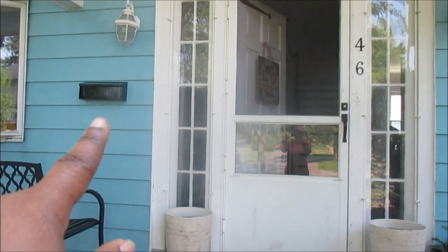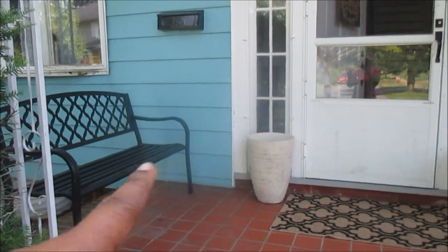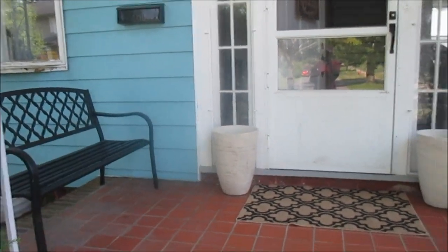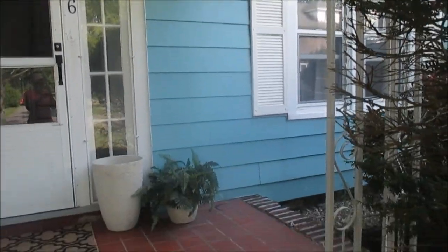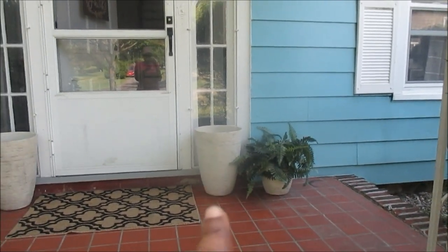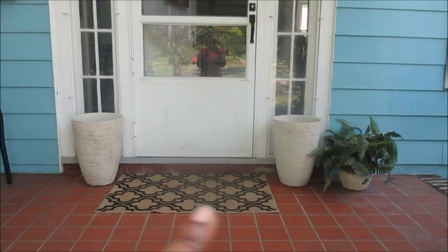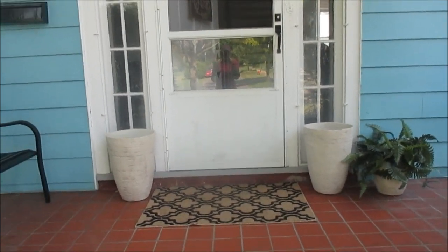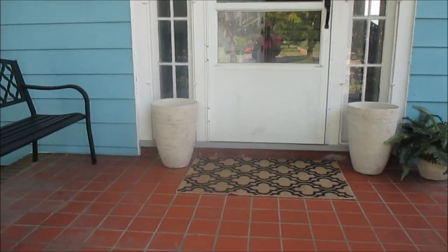We just got this mailbox this morning, and my bench fits in so nicely. It ties in so nicely with it, and I'm going to be putting some pillows on there as well. I was thinking about doing like a porch swing, but I think I'm just going to get two Adirondack chairs and put it right here, and then some more pots. If you remember in the haul video that I just uploaded, I did find a pot at the Goodwill for $4.99. It's going to go somewhere over here, and then I'm going to actually do a garbage can flower pot DIY. Stay tuned for that video because that's coming up.